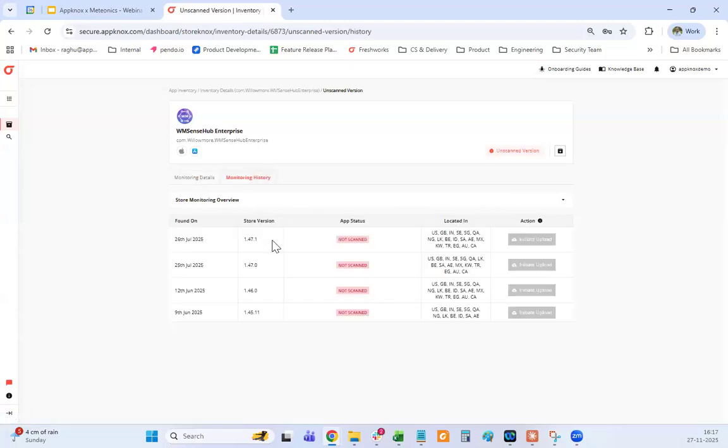You'll also get to see the history, meaning historically speaking, for this application, there have been at least 4 instances in the past where such an incident has happened, where a version of the app got released to the store without it being assessed by the security teams at all.